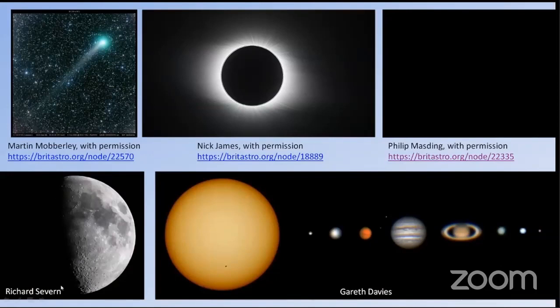Down here we've got our own Richard's image of the moon. Taken through a telescope, again with a DSLR camera, and you can see the terminator, which is the line which marks the day and night on the moon, if you're on the moon's surface. And you can see some lovely features along the terminator, Mare Imbrium there, Mare Crisium there, and that's the Sea of Tranquility, and Apollo 11 had landed somewhere about down there.